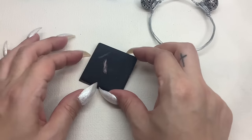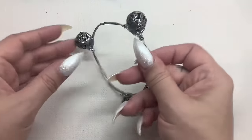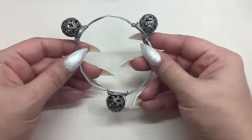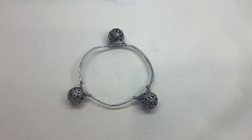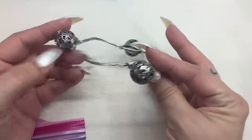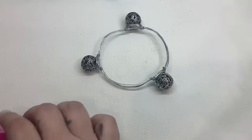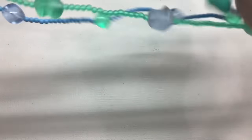No. So when the scratch is a red color, that's the copper underneath the metal, so it is not sterling. So let's start a craft lot. Even though this isn't really craft material, it's not something I would sell for more than a dollar. So it's 8.5 inches, and we'll start a craft lot, and we'll sell the craft lot toward the end.